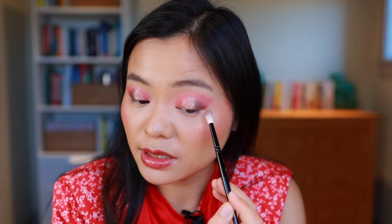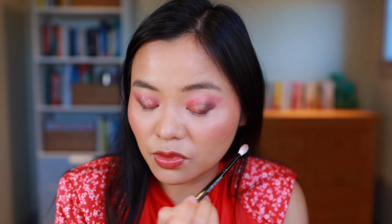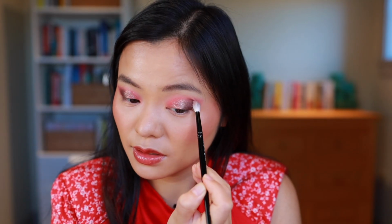So now let's go into Decadence, and this is kind of a change in mood compared to what I currently have on my eyes. Let's see, which one of these do I want to put on? I feel like we could use a little bit more smoke, so maybe I'll take this shade, which is kind of a burgundy, and just add a little bit of that in the outer portion. There we go. I like that. Very beautiful.